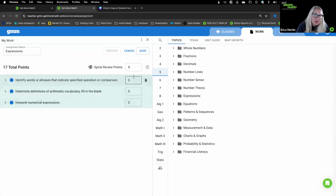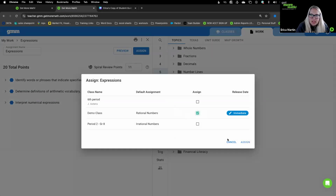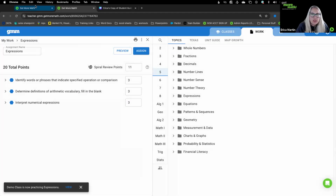I now get to decide how many correct answers would I like for each skill. We recommend 3. We want your students to do just enough of today's content so that they have time to practice the previous content from yesterday, the day before, the week before, the month before, or months before. That's where this spiral review comes into play. We autofill it with 8. Teachers are welcome to increase or decrease that number as they see fit. So I like nice even numbers. So a 20-point assignment, I'm going to ask for 11 points in spiral review, 9 points from my new skills. Notice that when I assign this to my class, let's go see what changes on Carol's screen.